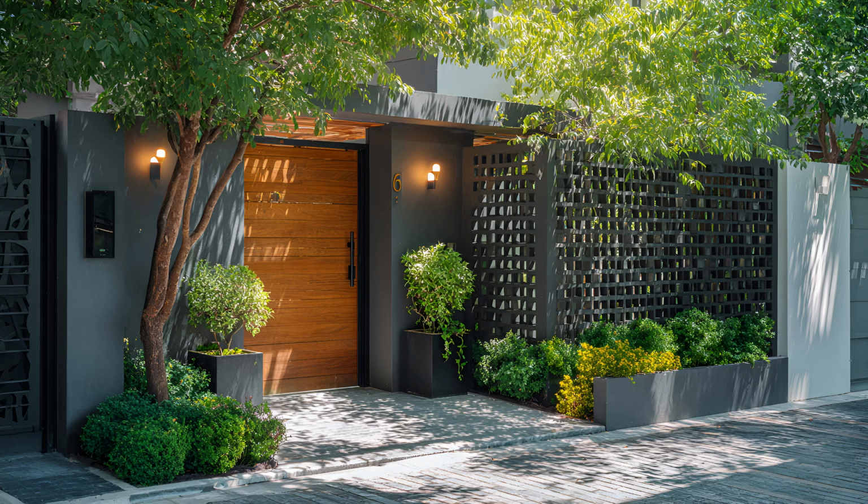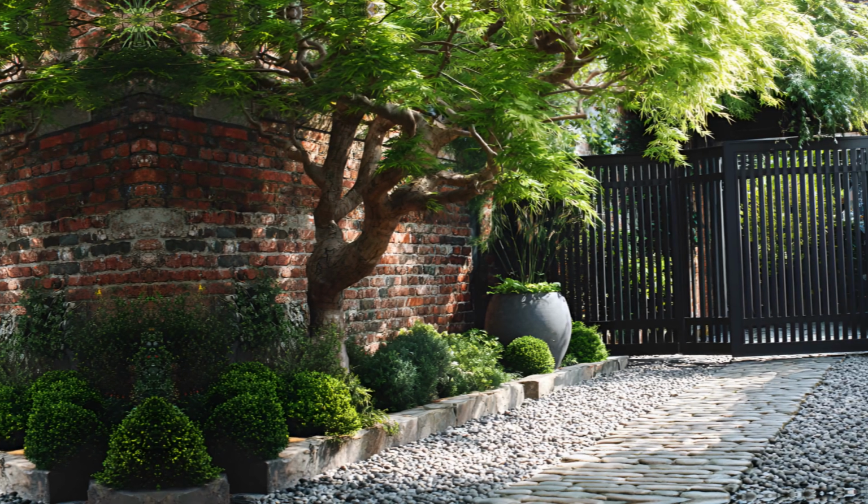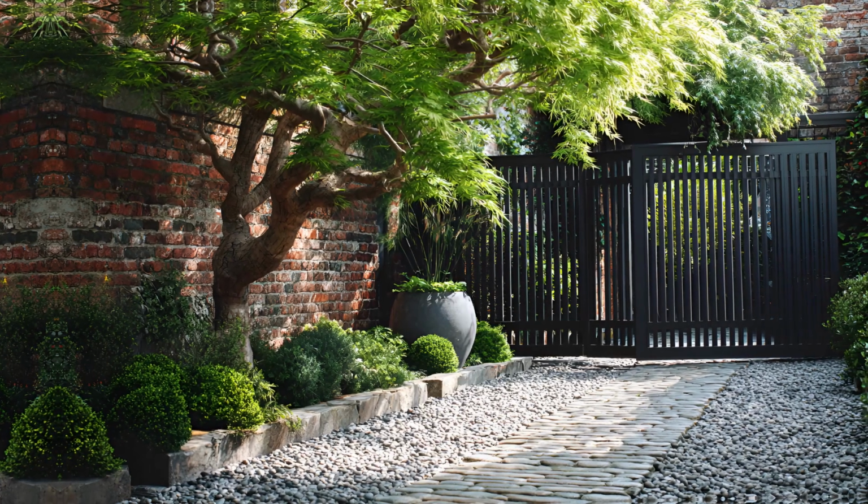A small courtyard can host a vertical garden, a narrow entrance can still feature a striking modern gate, and affordable materials like recycled wood or polished concrete can still feel upscale when paired creatively. This democratization of design ensures that style and sustainability are accessible to everyone, not just those with large budgets.